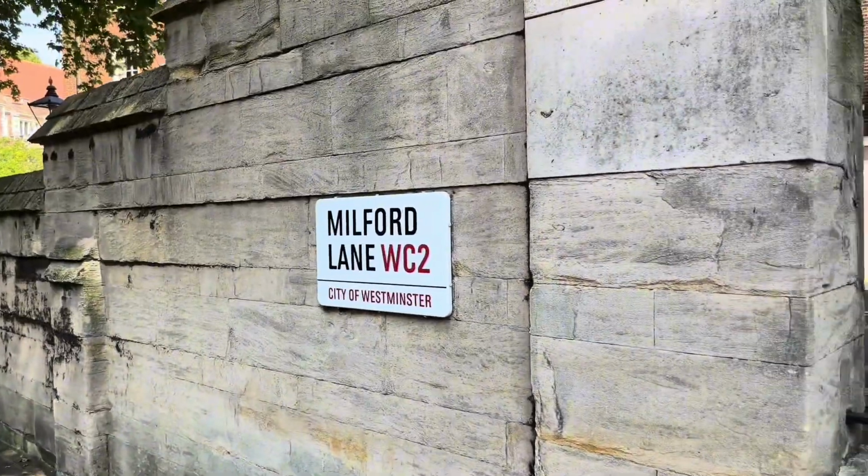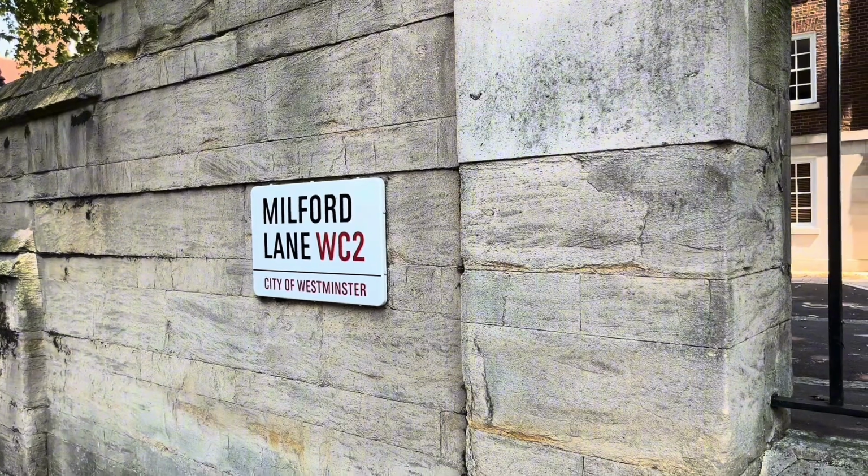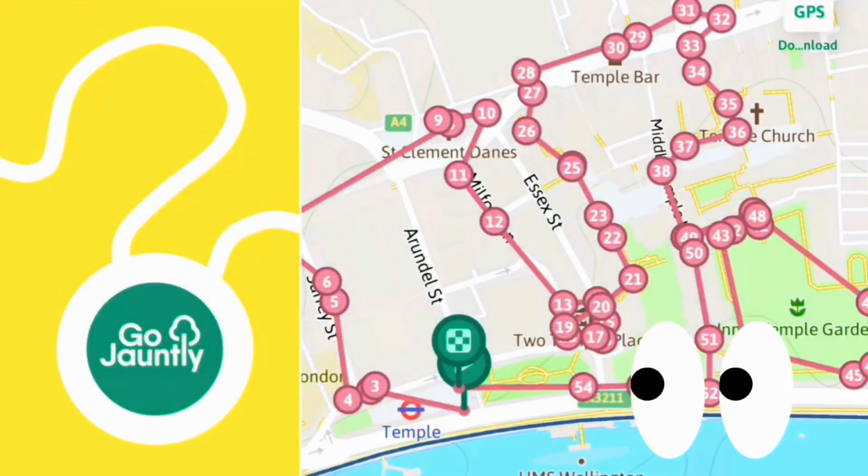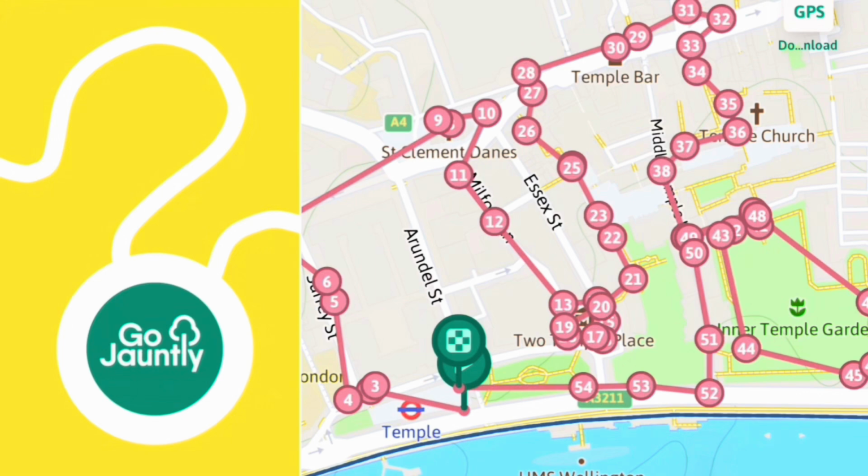Okay, so we're back on Milford Lane now. Let's have a quick look at the map and see where we're at and where we're headed. Right then, so we're on Milford Lane, not too far away from Temple Station actually. We are going to head up towards Fleet Street, and then once we're on Fleet Street we can look at some listed buildings, and then we're going to go down past Temple Church and then finish up in the absolutely stunning gardens of the Inner Temple.